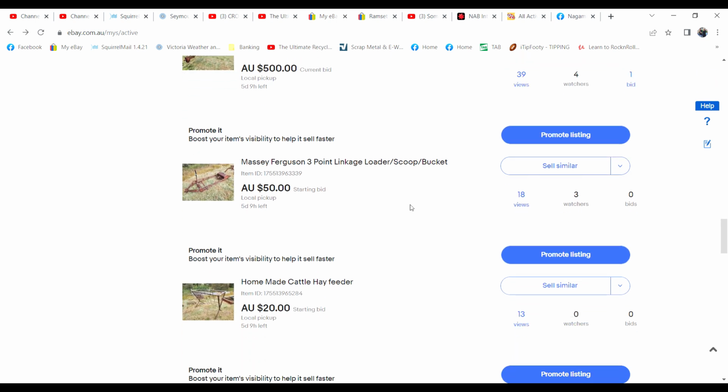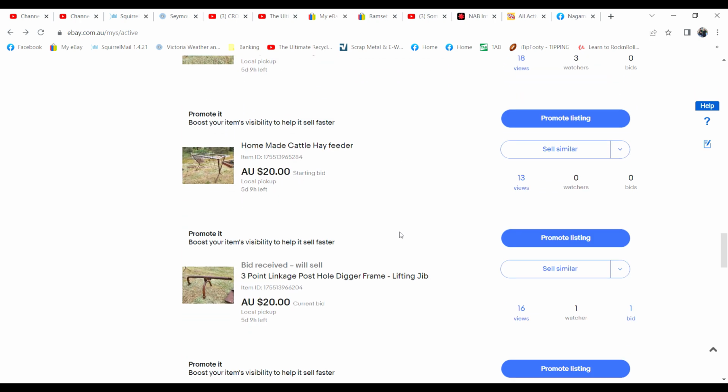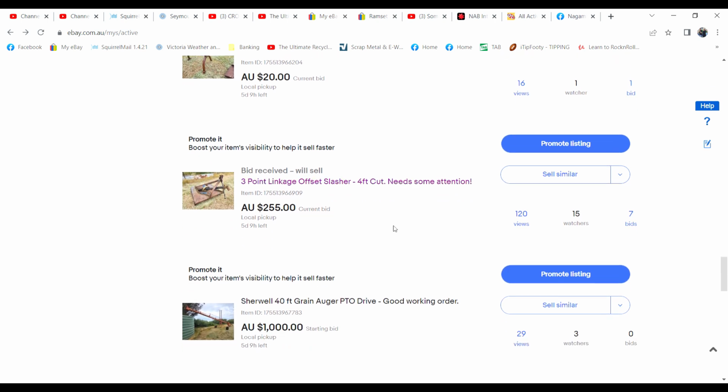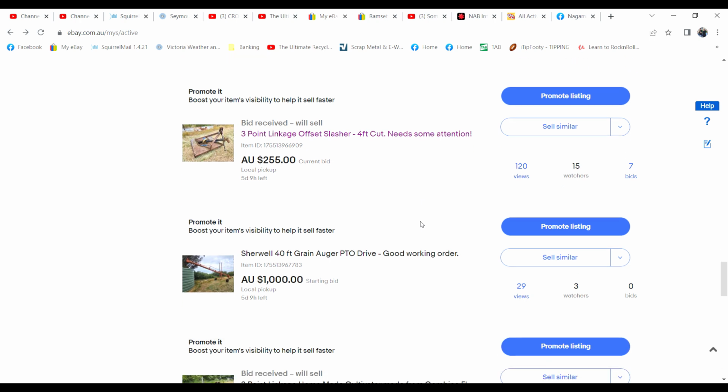This loading scoop bucket has 3 watches but no bids. No one's interested in the cattle feeder. We have got a $20 bid on this post-hole digger frame, so that's pretty good. The slasher is getting a lot of interest. This 3-point linkage offset slasher, 7 bids, 15 watches. It's gone from 200 to 255. It is in operational condition, but it has got some serious rust, so it does need repair, but that's good.